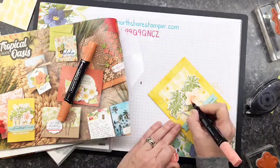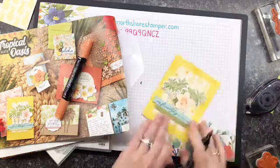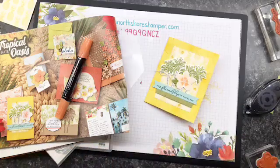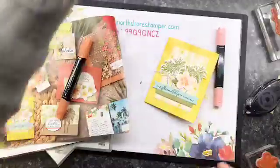So what I'm doing is I'm pulling in that little bit of Calypso Coral. Now, I know Calypso Coral works wonderfully with petal pink, so I'm not all that concerned. And I'm going to go like that, okay? You could case this for a birthday card. I love it.